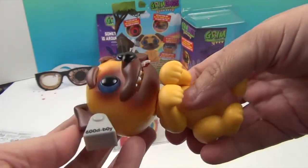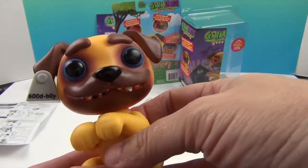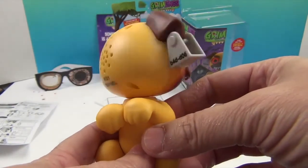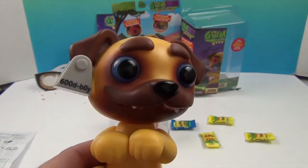Okay, so we're going to show him going to sleep. So you don't have to wait very long. He's a very sleepy hound dog. Hello? All right, so, and then you can do... Okay, you can do a secret sound by holding your fingers for 3 seconds. Oh, whoa.